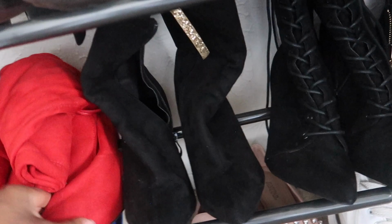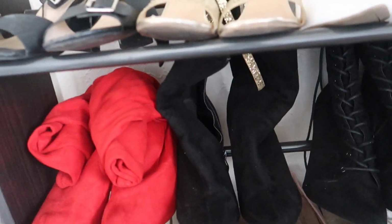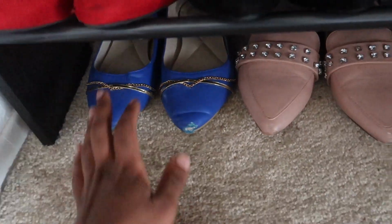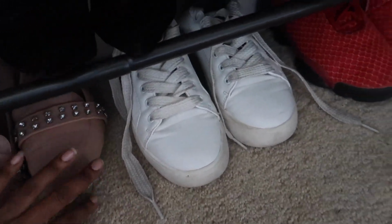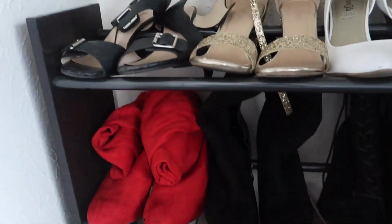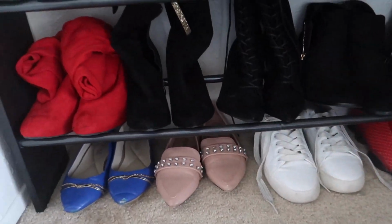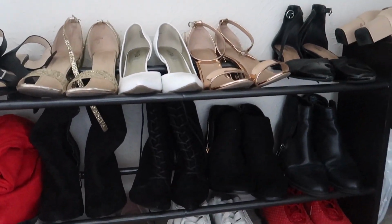And then I've had these for a long time. My sister gave me these, but these are high knee boots that have heels on them. And down here I have some flats, blue ones, some pink pastel ones, and then I just have 2 sneakers here. I already actually have black flats, but they're downstairs right now. But yeah, this is all I have for shoes. I think this is pretty minimalistic, right? You guys tell me. I'm not sure.